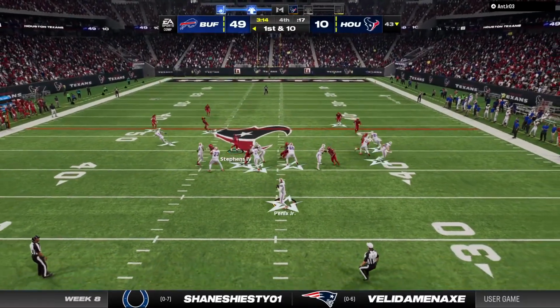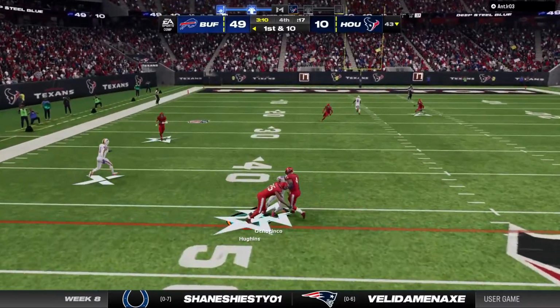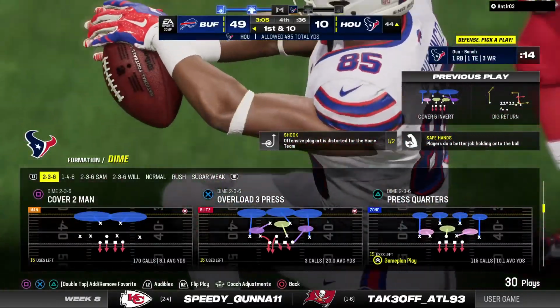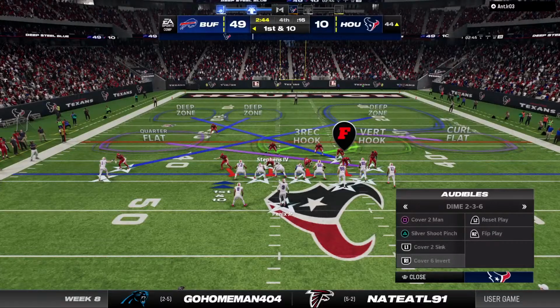They'll come out throwing here to start the drive. Looking left side, it's complete. He's got it, and he's brought down. Give him 13 yards on the opening play of the drive and also give him a 1st down. And the Bills' first down.